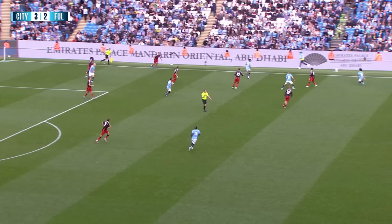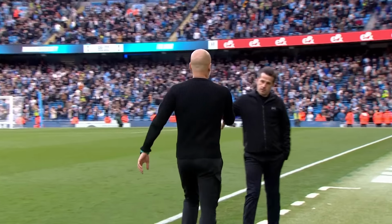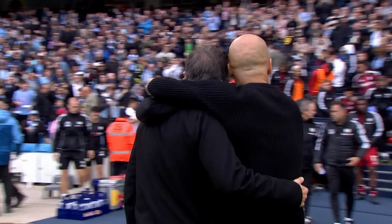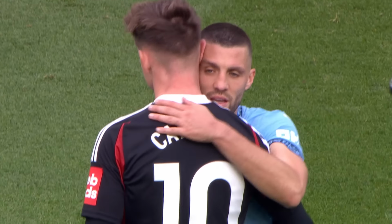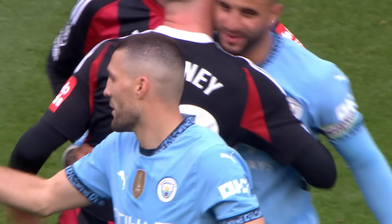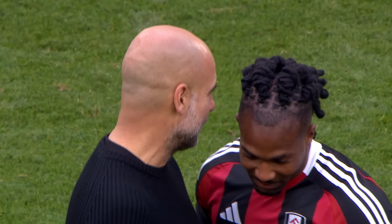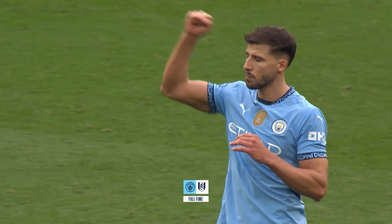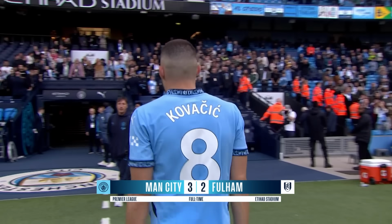City with just a little bit more game management, and they've done it. They've got this victory over the line. By no means a formality. They've created a bit of history. They've beaten Fulham 17 times in a row. No club in English football have ever won that many games against the same opponents. But I tell you what, this was one of the trickiest afternoons that City have had in this and indeed many a season. But in the end, City have got over the line. They've beaten Fulham by 3 goals to 2.